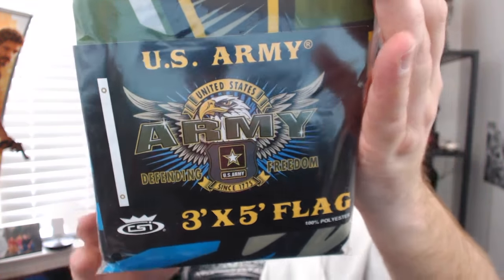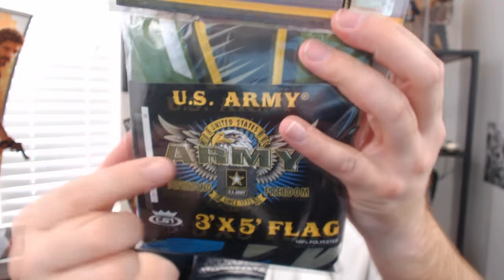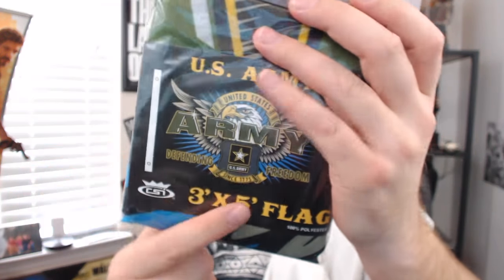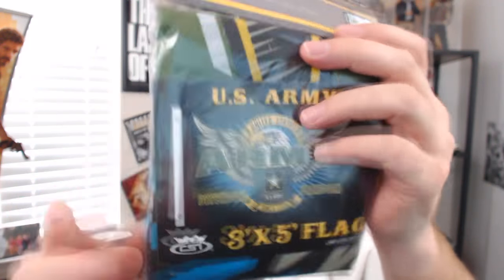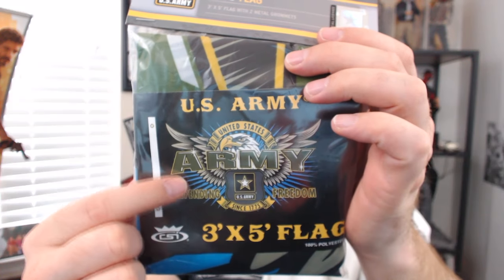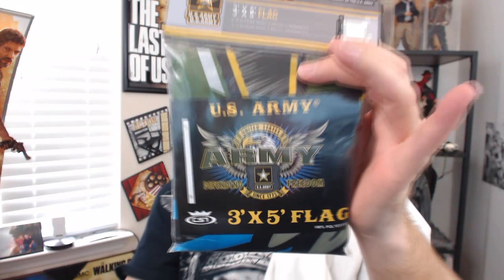I'm assuming because you have the green up here for the Army, the words, and the yellow, and then down here as well is probably what it is. And then see this blue and black? I'm assuming the blue and the black is this stuff back there. So that is what the flag would look like when you open it up. That's pretty cool. I'm actually going to see if my grandfather wants that. He has a flagpole he likes hanging stuff on.